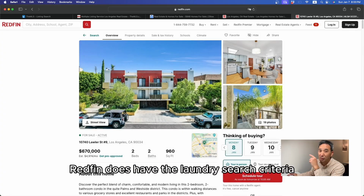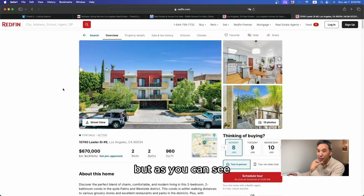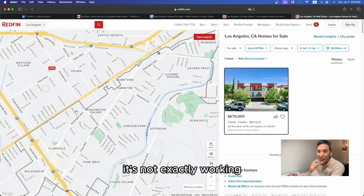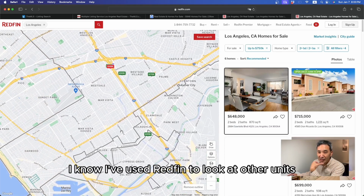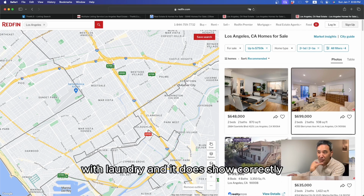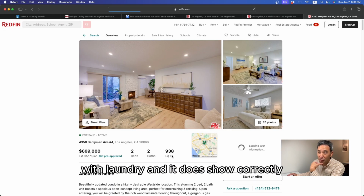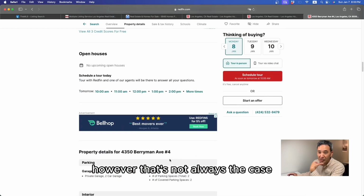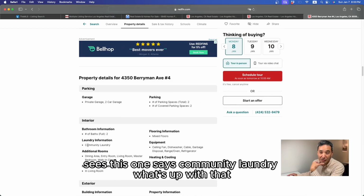So in any case, Redfin does have the laundry search criteria, but as you can see, it's not exactly working. I know I've used Redfin to look at other units with laundry, and it does show correctly. However, that's not always the case. See, this one says community laundry. What's up with that, huh?